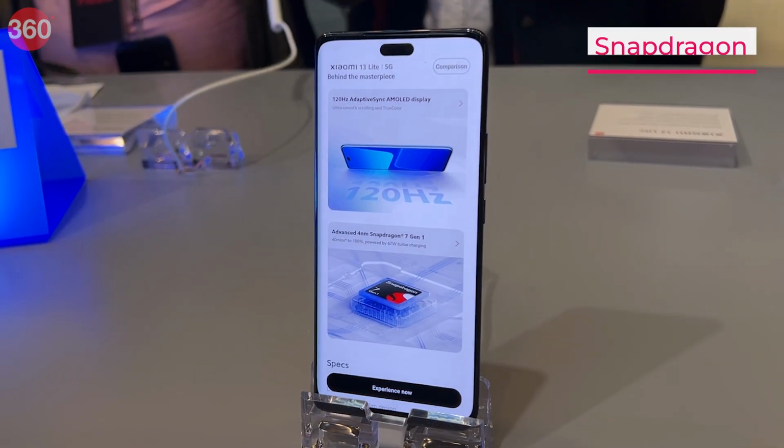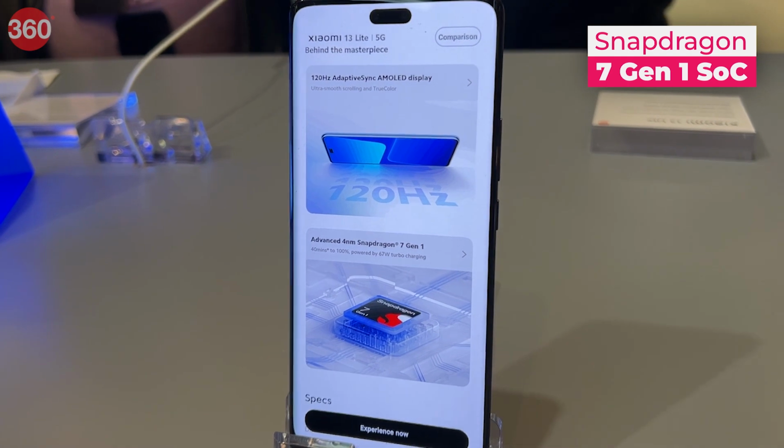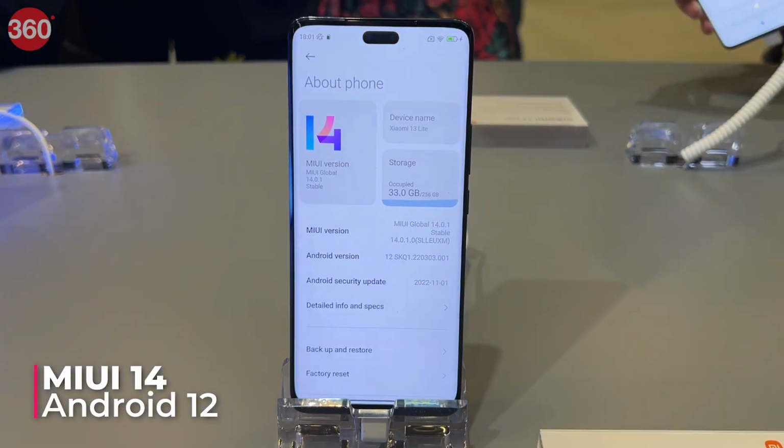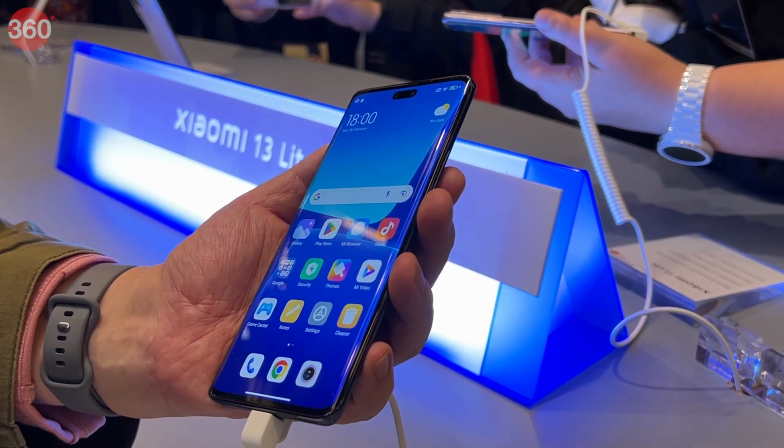The Xiaomi 13 Lite is powered by the Qualcomm Snapdragon 7 Gen 1 SoC and runs on MIUI 14, which is based on Android 12. That's it for our first look at the Xiaomi 13 Lite.